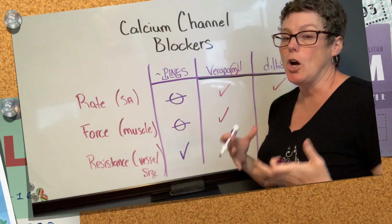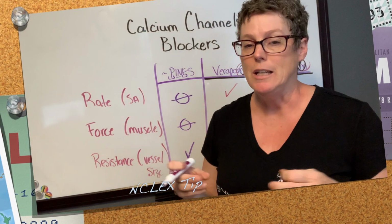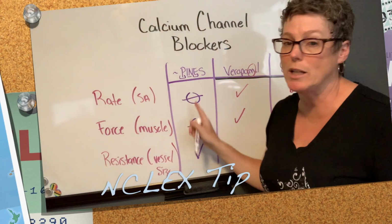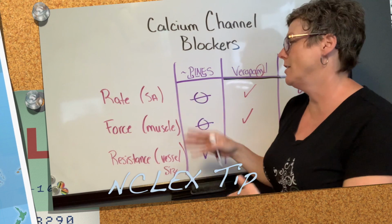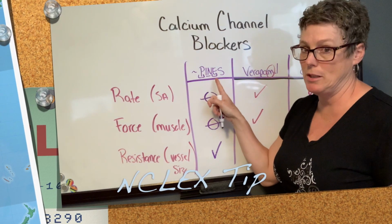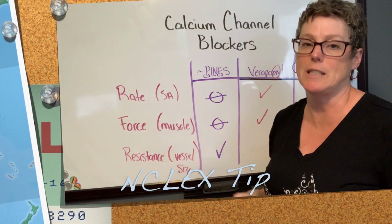Now remember, when someone's in heart failure, they are dependent upon the fluid coming back to the heart. They've already got a weak heart, it's not functioning properly, and it's already decreasing the amount of blood it can pump out. So we would not want to see a patient on a dihydropyridine such as amlodipine, because remember, pines will prevent the pressure in the extremities and they're going to drop even further and have even less blood coming back to the heart, and that could be disastrous.